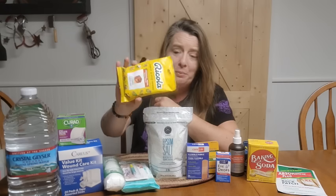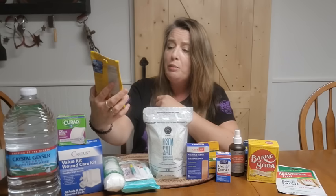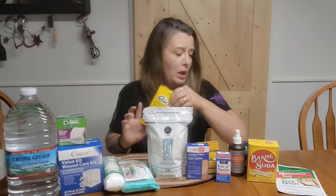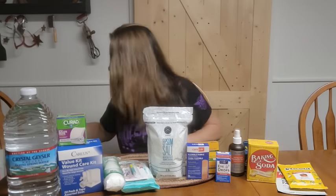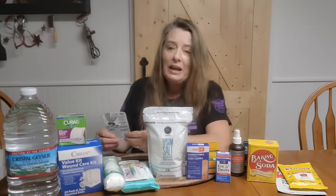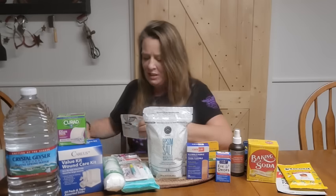So we grabbed some extra Ricola drops. We really like these. These are just the original. They're tasty and delicious, just herbal cough drops. We like to have those on hand because of those scratchy throats. I'm not in love with winter, I'll tell you that, but I'm not in love with the heat either. It's the extremes I don't like.